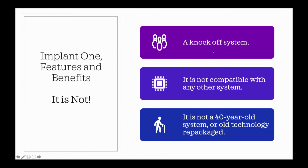I tell everybody you need to understand that. There's no Nobel or Straumann or 3i or Zimmer part that's going to fit on these implants. It's a totally standalone system. It's not compatible with any other system, in other words. So it's not a 40-year-old implant repackaged. It's kind of an innovative implant in my mind that tries to solve the 3 biggest challenges that we talked about initially.